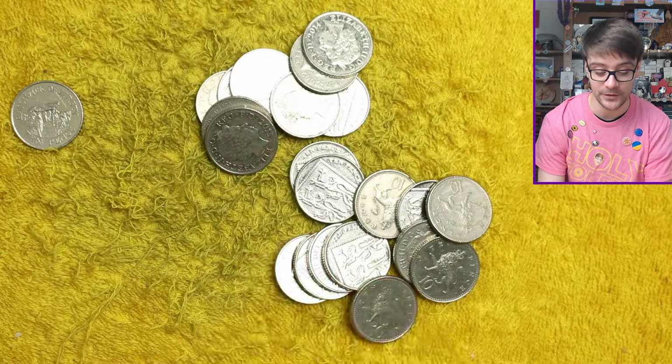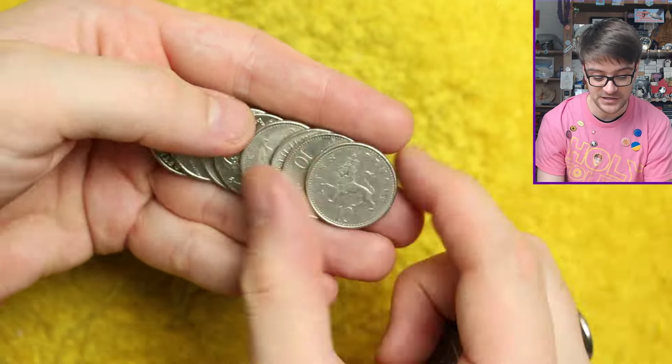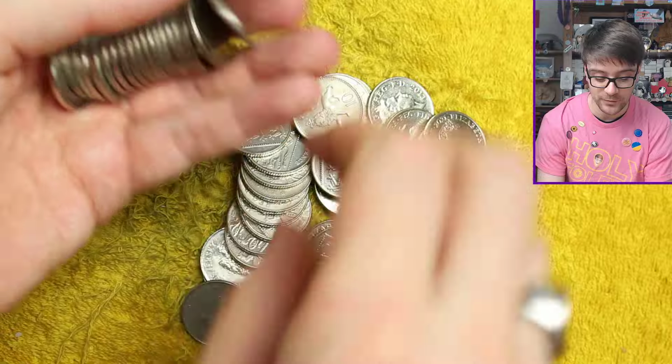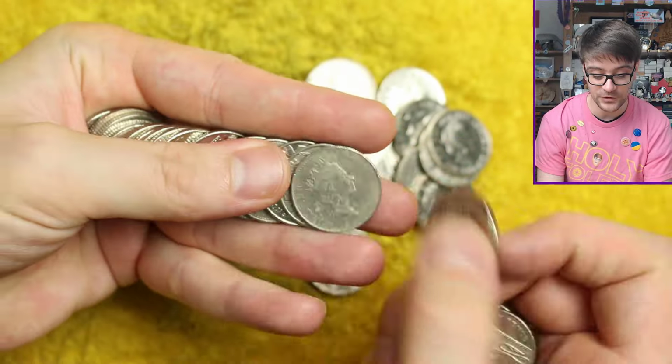Okay, Bug Mank X says, do you visit different banks to get more diversity? I wonder if when you return the coins to the bank and request more, you end up getting the same coins back again that you've already seen before.